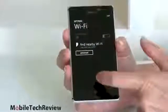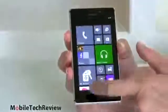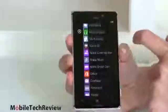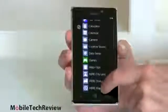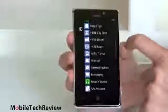Very easy operating system to use when you're looking at your live tiles. If you want to see all your applications, as you can see, I just swipe to the side. Here's everything we have installed. And while we're talking about that, you can see we have all of Nokia's applications preloaded on the phone.